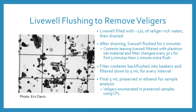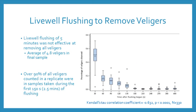And then I spent the winter and some of this spring looking through the samples and counting how many veligers there were for every time interval. 5 minutes was not enough time to get all of them out. I had an average of 4.8 veligers in the last sample bit. So that means after 5 minutes of washing, there is on average at least about 5 veligers still in the live well.